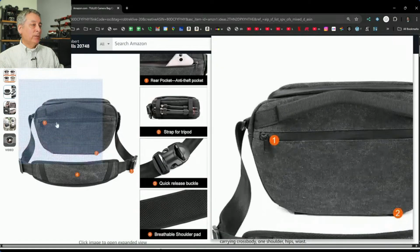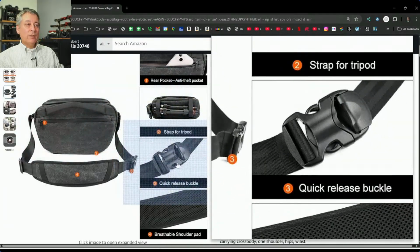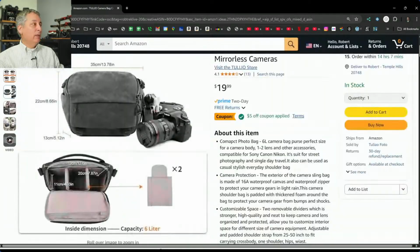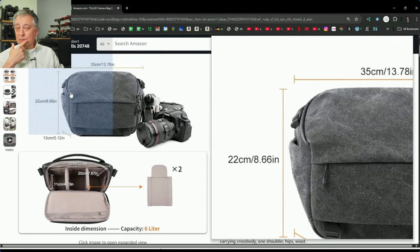But yeah, there's a zipper here at the top for top access. There's tripod straps. There's a decent buckle here. And the strap is stitched directly into the bag. I always prefer that as opposed to the hooks, right? That you hook the strap on and off, because those are a little bit noisy in some cases.